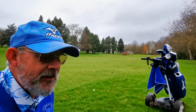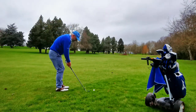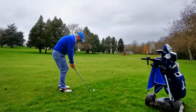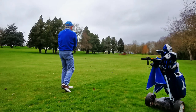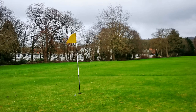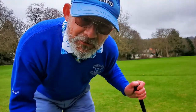Well, I've just lasered it. It's 66 to the temporary and past the two big trees quite easily. So probably time now to start switching to the 3-wood off the tee, I think. Bugger. Make a par by blading the sandwich from 12 feet.